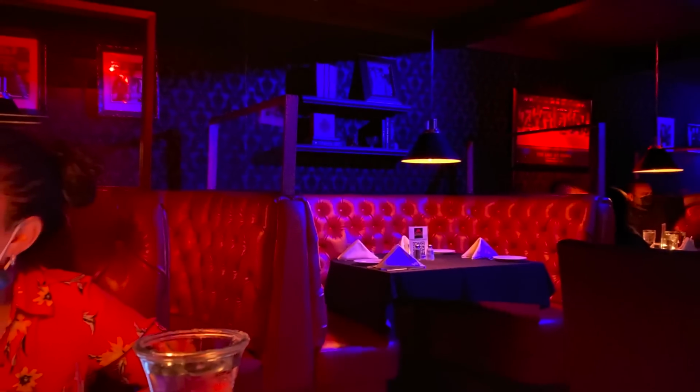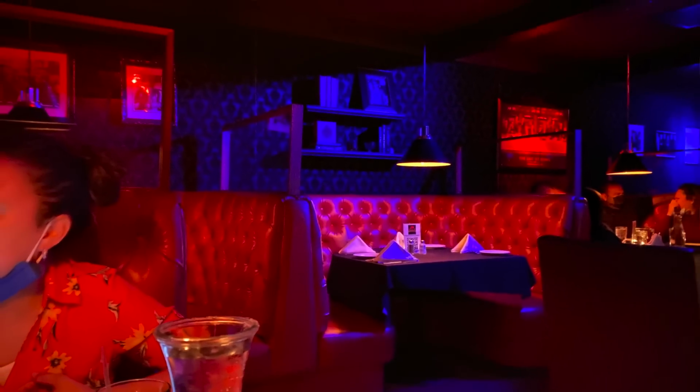As you walk through the door, it's dark. I mean, really dark, and you need to take a moment to let your eyes adjust before you stumble to your table. The dining room is classic with wraparound leather booths and pops of red color, and believe it or not, it was really busy on this Wednesday evening.